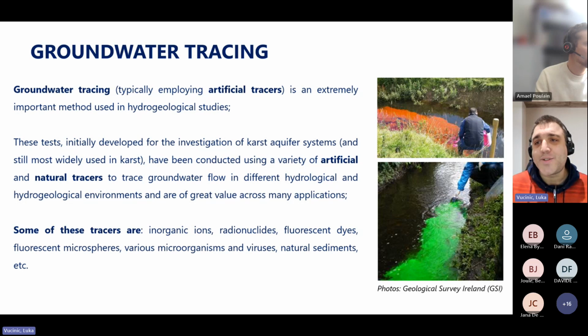I could have used some of my own photos, but I wanted the opportunity to thank them for the collaboration, for some funding they have been providing over the years, and for access to some of their equipment, etc. So it was a good opportunity to thank them and all the wonderful people who work there, especially in the groundwater section.